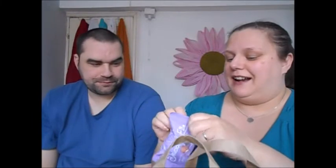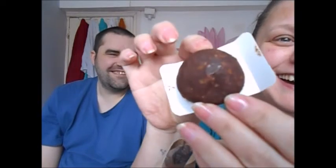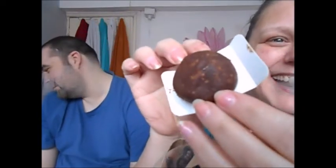I'm not sure about these energy-like things because it looks like a lump of poo. Oh my god, I'm going to be eating it.